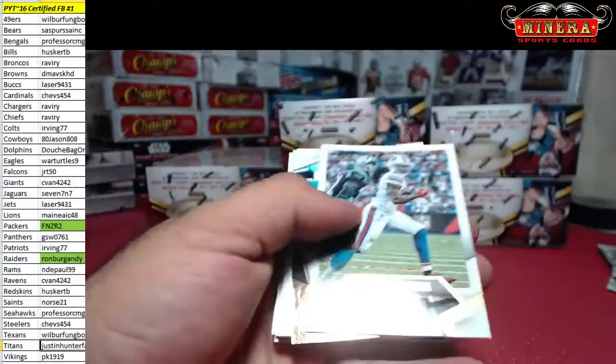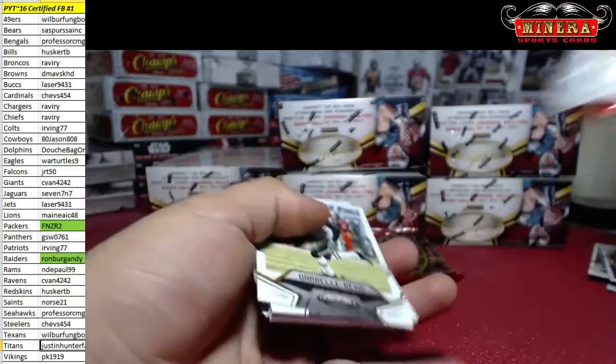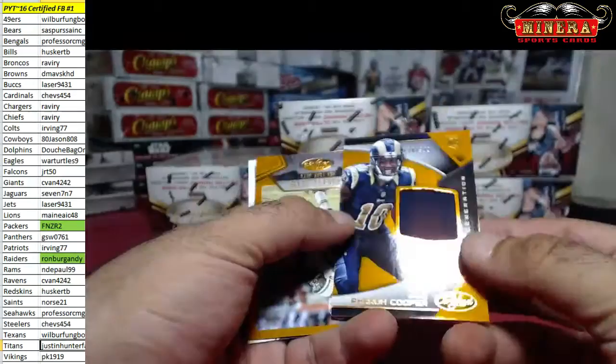Russell Wilson. Clay Matthews, Aaron Burbridge out of 999. Is it bad tonight? Bad as in the feed or bad as in, like, hits-wise? Farrell Cooper, 174 of 399 for the Rams.